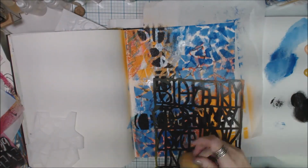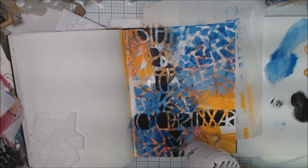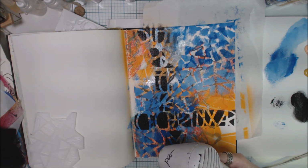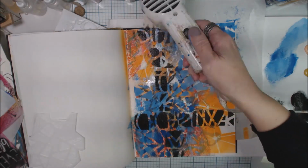So you can read all about it. I'm sure there are a lot of art books out there that are going to talk to you about that, but you can see how it just anchored right across the page. Now, I've got a lot of layers on here. I'm going to have to dry for a bit.